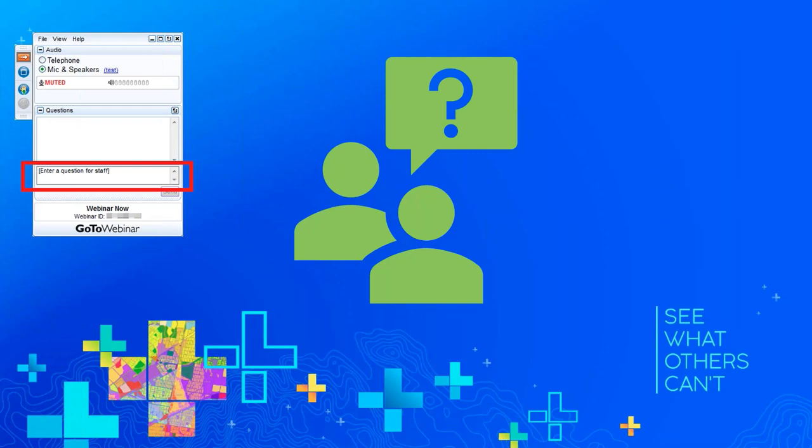Okay, I've got a couple of them already here. The first question says, you mentioned a lot of different mobile apps as examples. Can you explain why you'd use Quick Capture over, say, Collector for ArcGIS? Elvis, can you give us some insight into that, please?